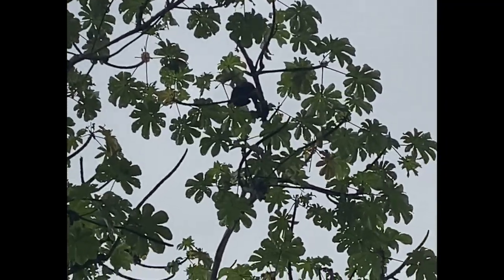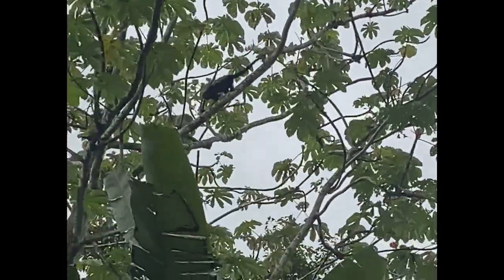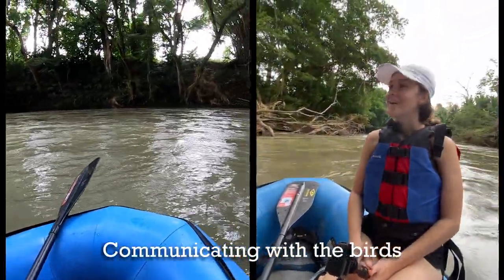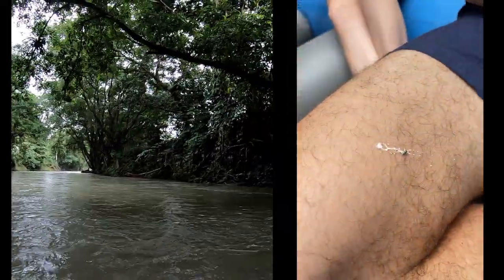Oh, there it is. Oh, it's moving. It's moving, it's moving. Oh, it's so cool. I got cookies and cream on my thigh. Not really, that's some bird poo-poo.